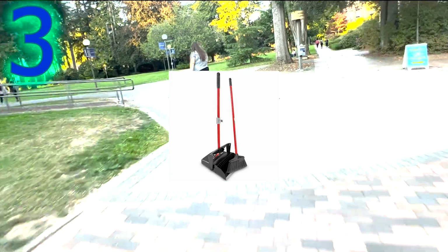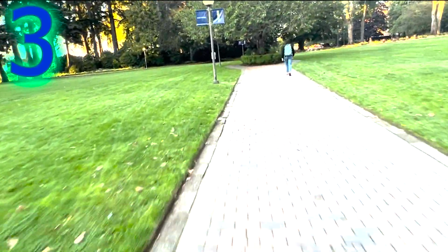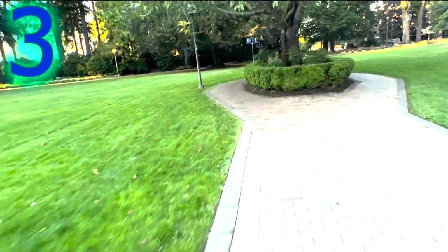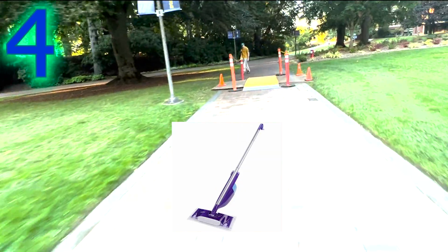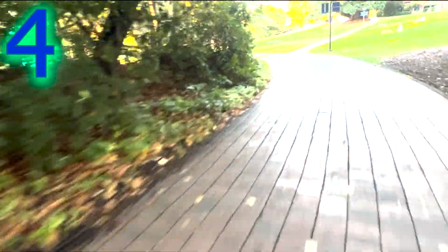Number 3, you need to bring a broom. Do not be the person with a dirty floor. These dorms are borderline apartments and thus need more maintenance. And number 4, some sort of mop, or what we use is a Swiffer wet jet. You will spill stuff, and this will save you a lot of time. That's all I'm going to say.